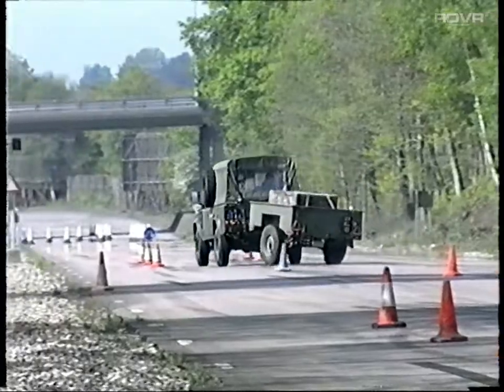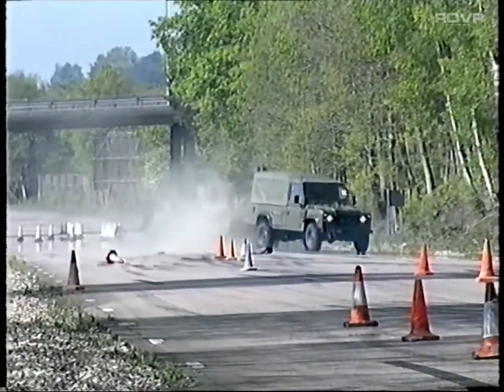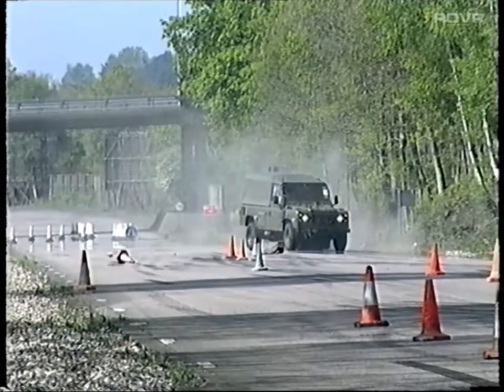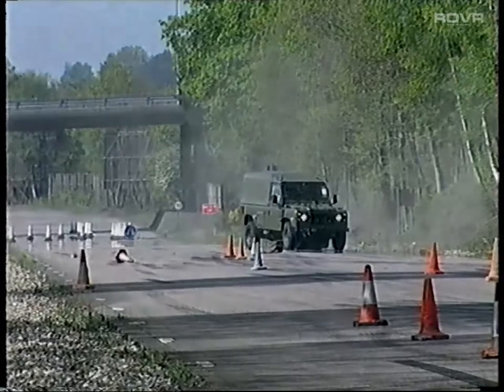By the way, don't forget that another easy way of losing control is to tow a heavily laden trailer with an empty vehicle. Now, this also causes a potentially dangerous imbalance situation.